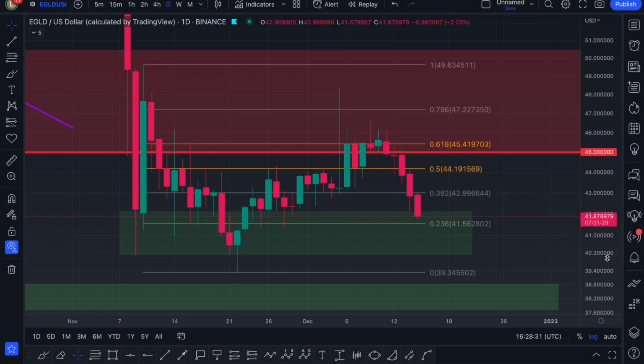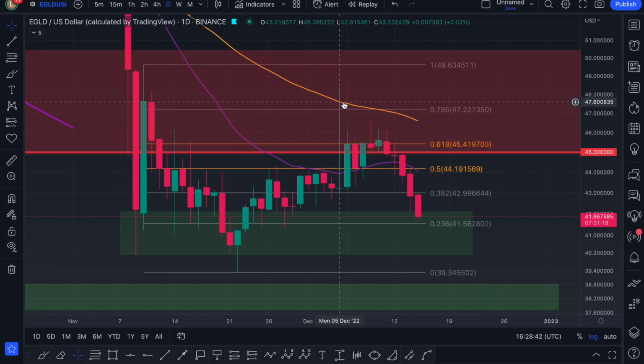We're looking at Elrond today on the daily time frame. At the beginning of the week, we said that this wick over here is a very bad signal. We said that, yes, we can actually fill it in. We can come up to it again, but I just don't believe that we'll take out this wick, as it's such a harsh rejection.